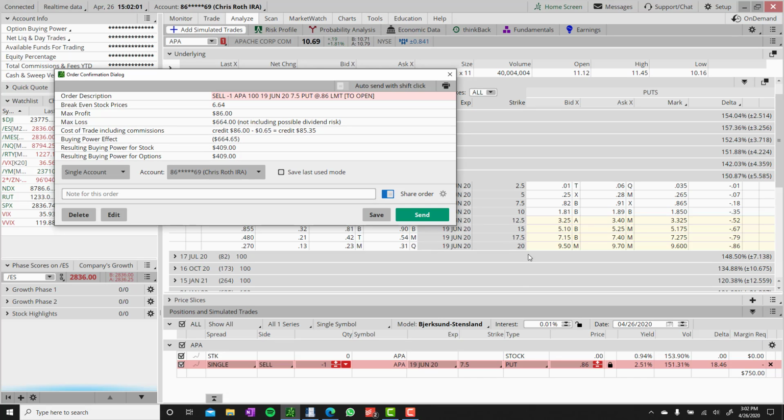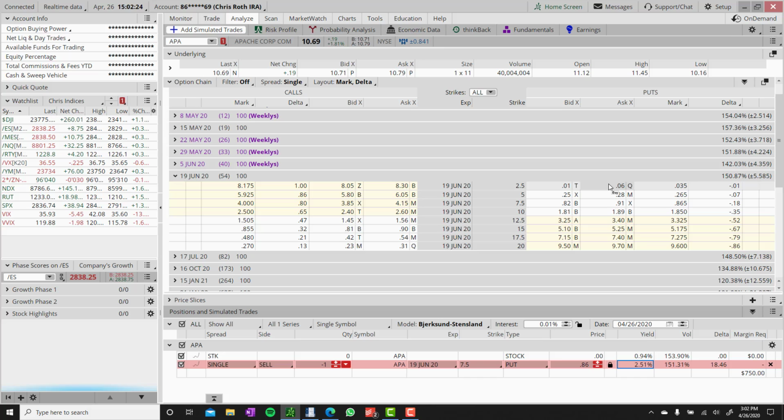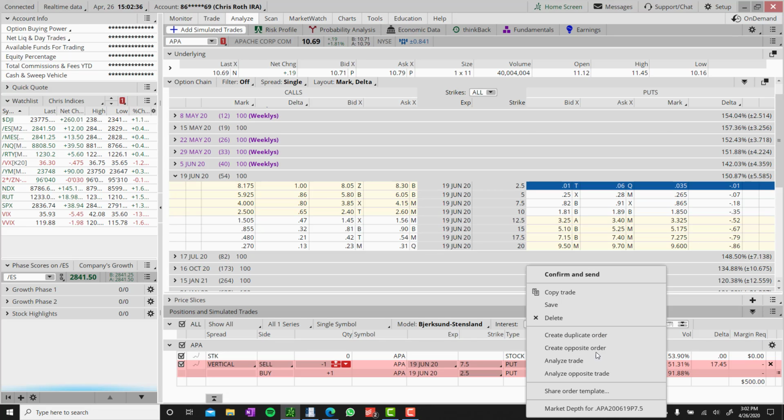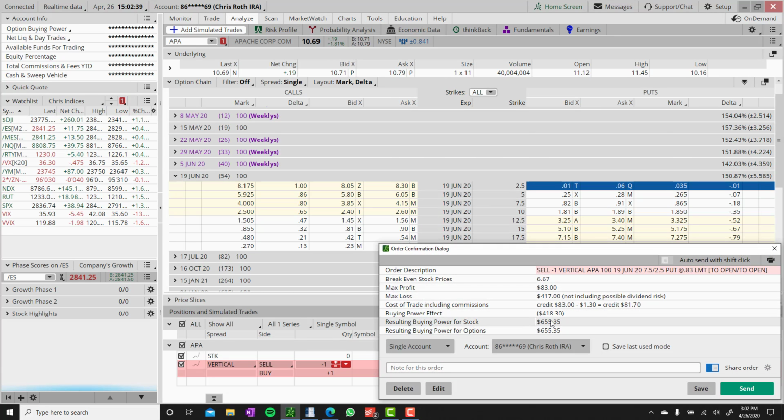One way you can actually turn this into a short put vertical is by just buying the long, either the $5 or the 250. If you're worried about Apache Energy going to zero, maybe just buy the 250 long, and I'll do that now. Then I'm going to click on the control button and left click the ask, and it adds it to my spread. It only lowers it 3 cents. So if you right click now, go to confirm and send, you've lowered your risk profile to only $418.